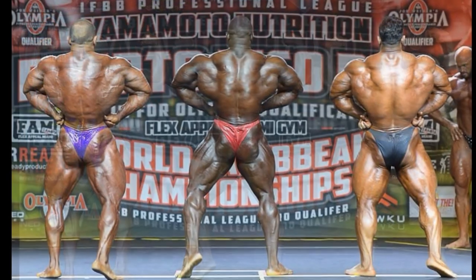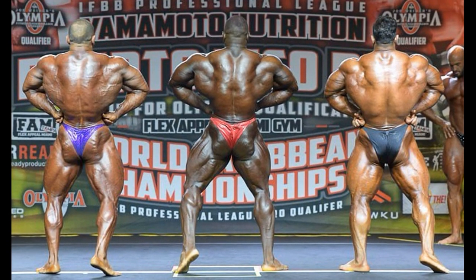Go to the rear double, or the rear lat spread, rather. It's usually the next one for me. Shaaban and Akim Williams, they're the best condition out of these three. For sure. When you look at the glutes, hamstrings, things of that nature. And I would even say Akim Williams might even be the best.